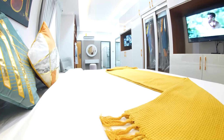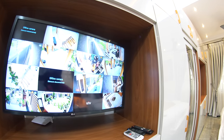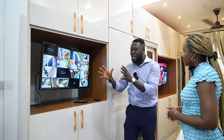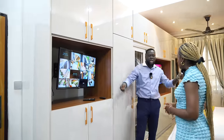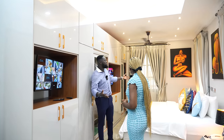And then we have a security system as well, because I didn't speak so much about security. Right. Security is very important. Over here, you can see the whole house. It's been configured onto my phone as well. We have an arrestor inserted into the house for when there's a thunderstorm. Your gadgets are still safe.